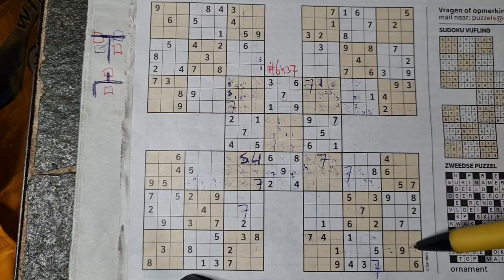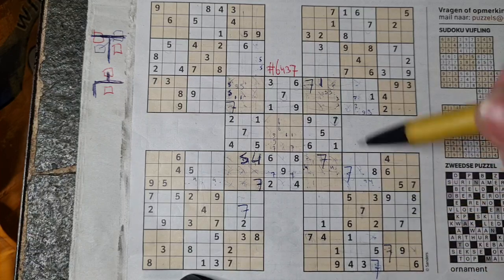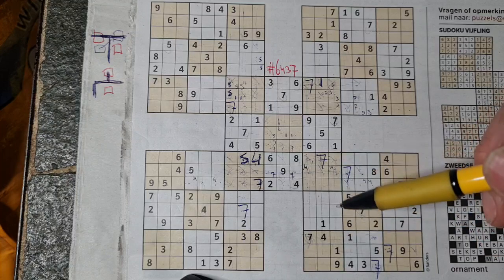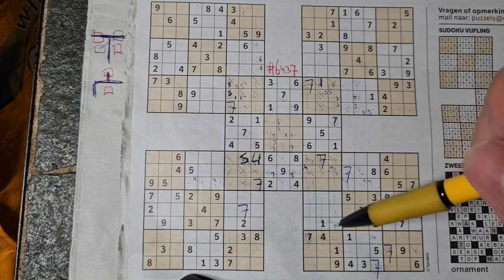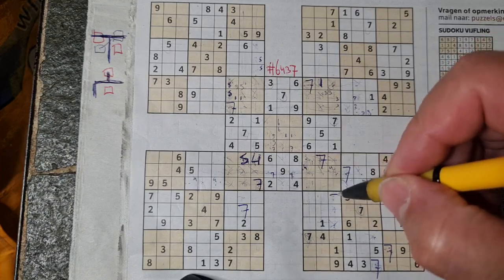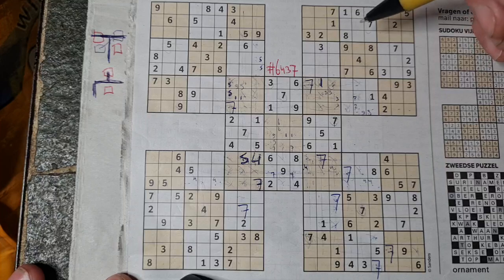We see a 7 in the last column, no 7 there. 7 should be there. 7 in the first column, 7 in the second column, so in the third column, only 3 places left for the 7 should be here, here, or there. You see a 7 in this row, no 7 there. Here, 7 in the middle row, no 7 there. So the only place left for the 7 should be there.